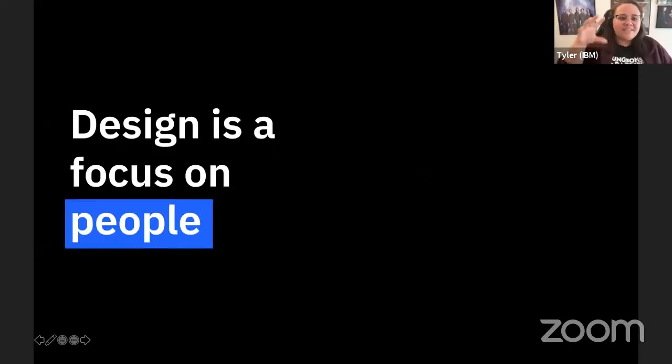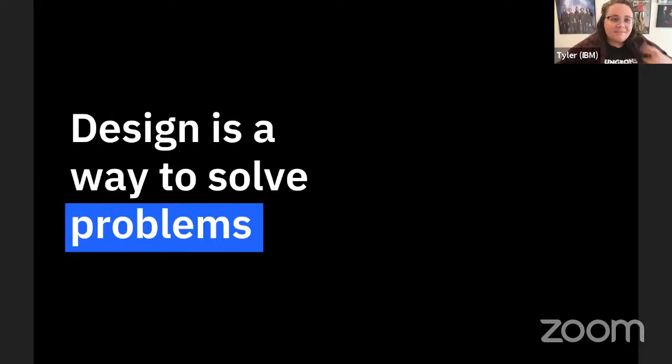But really simply put, design is a focus on people. When we're building products and offerings and solutions and doing things in hackathons, we are trying to solve problems, and there are people at the center of those problems because we're trying to give products to somebody, and those products are designed to help people and make people's lives better. So design is really focusing on the people at the center of every problem. And design is a way to solve problems with a focus on humans. It's literally just human-centered problem solving, designing with empathy, and focusing on the people who are going to use our products.